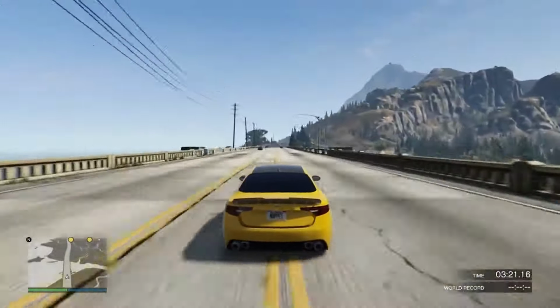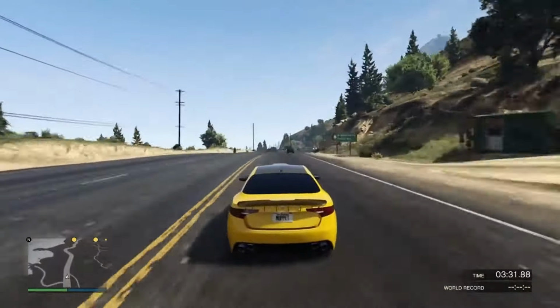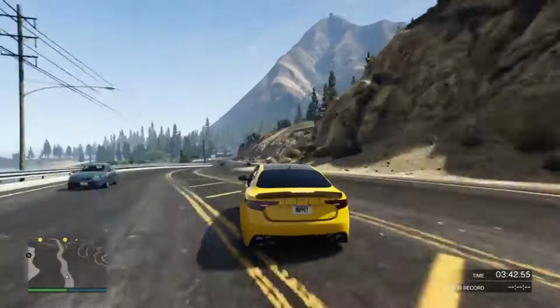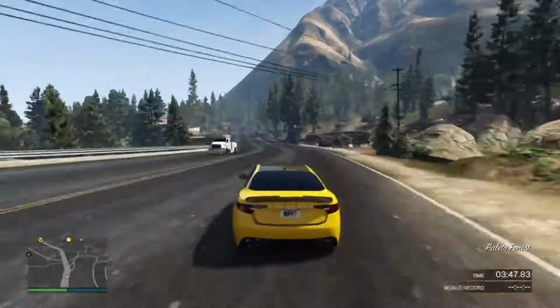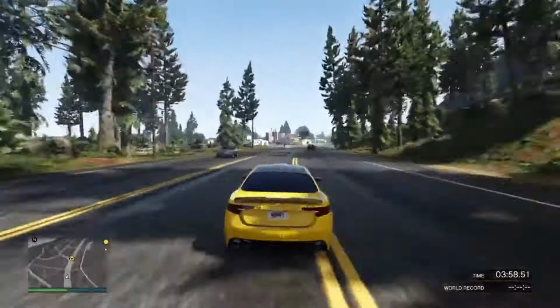So the second thing that you notice about this car is the noise. Because unlike many of the cars in the game, I think this has a really lovely engine note. Let's just take a second to have a listen.